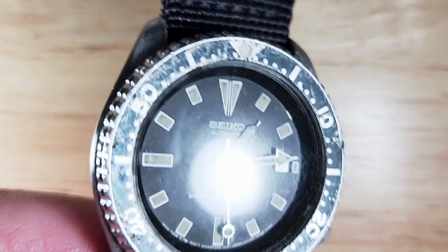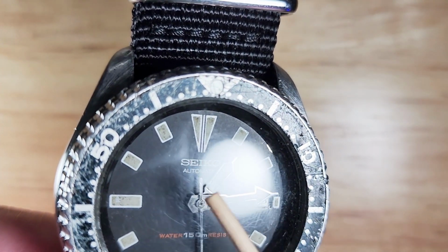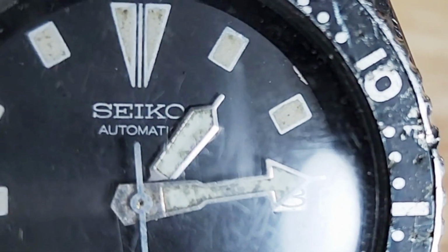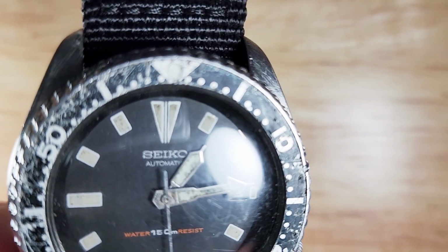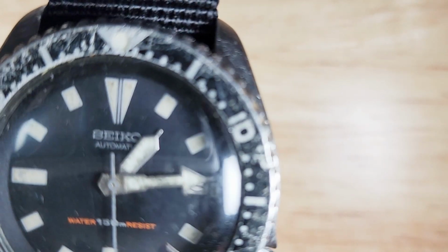Next, we're going to be looking at the dial and the hands. As you can see, the dial says the Seiko Automatic. It's water resistant up to 150 meters. And as you can see right here, the hands are relumed. That will definitely hurt the value negatively. Any way you look at it, if your hands are relumed, and especially relumed not very well, it's going to hurt the value of it.